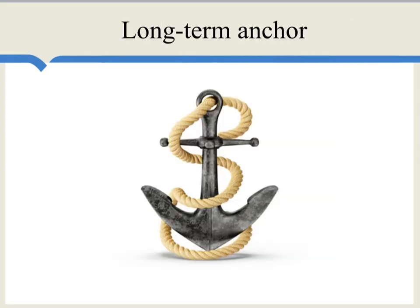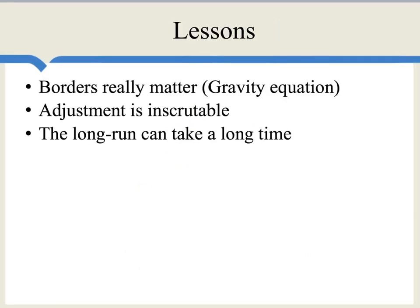So overall, how is purchasing power parity viewed as a theory of exchange rates? Well, people think of it as a useful long-term anchor. That is, an exchange rate cannot deviate too far from what the theory of purchasing power parity suggests. But when it comes to a lot of those short-run moves and twists and turns, and why the medium-term adjustment process is so slow, it's still not clear that purchasing power parity as a theory has really suggested the right answers. So some general lessons.